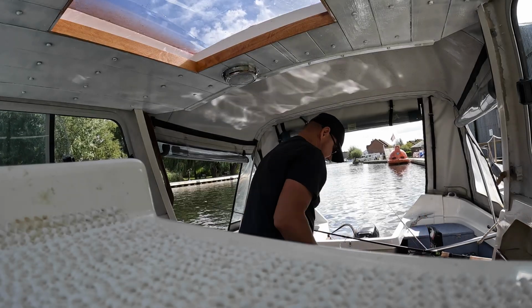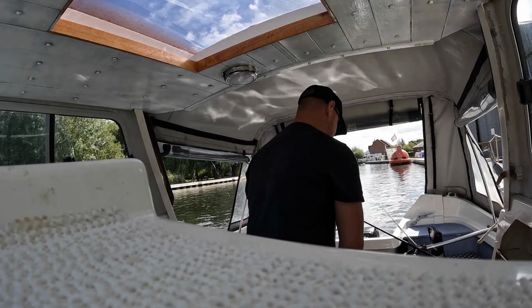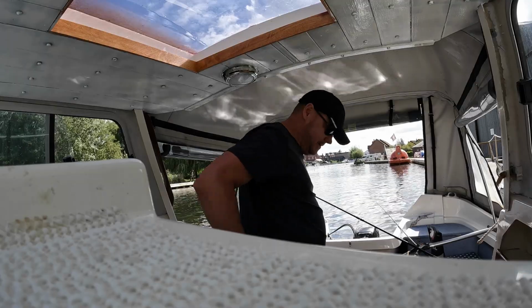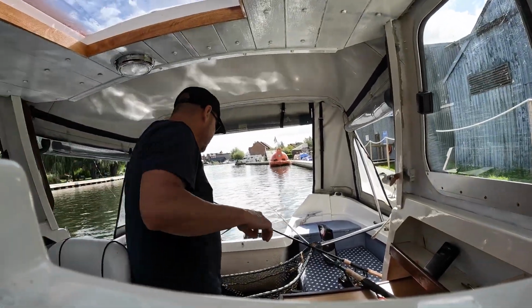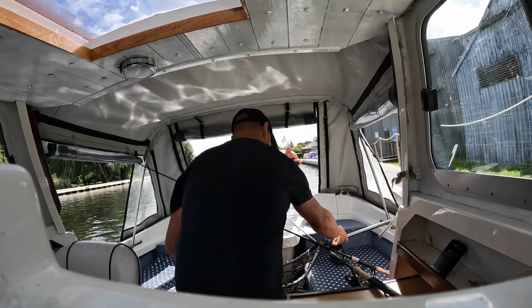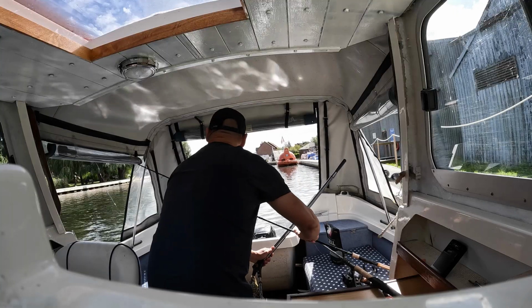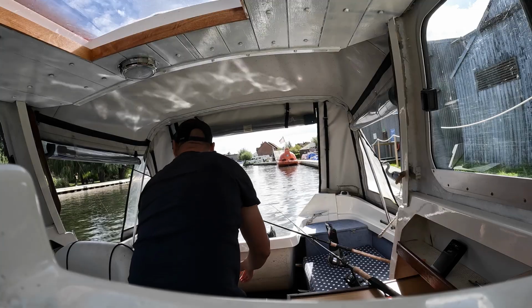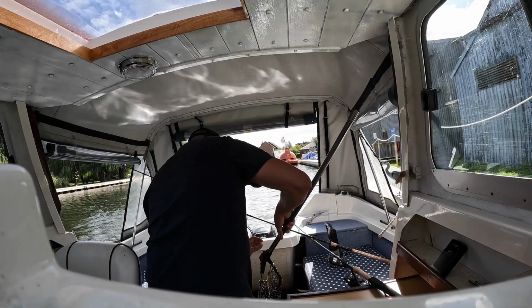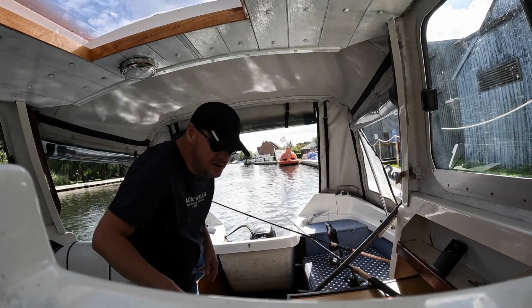Pike. Right, I've got to sort this mess out. It's just the chaos we've got. He's quite nicely hooked as well. So let's just get this all sorted as best I can. Measure him actually.